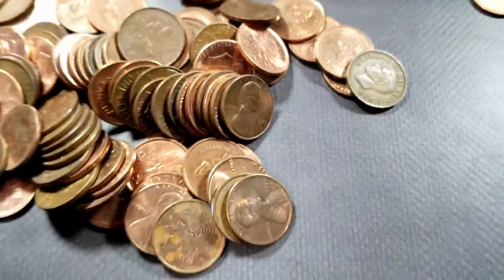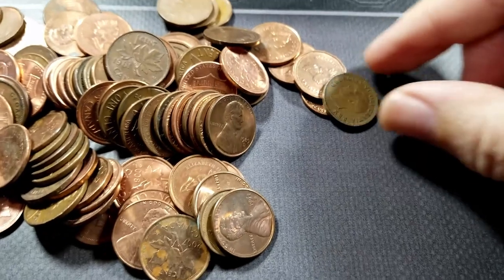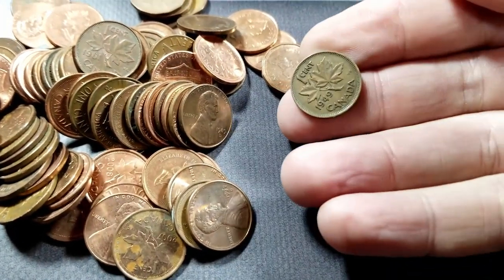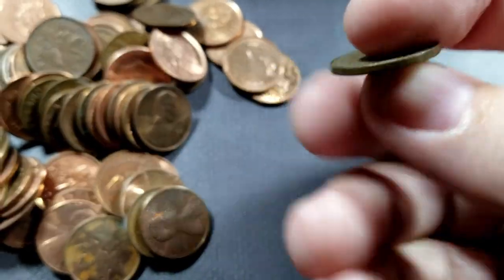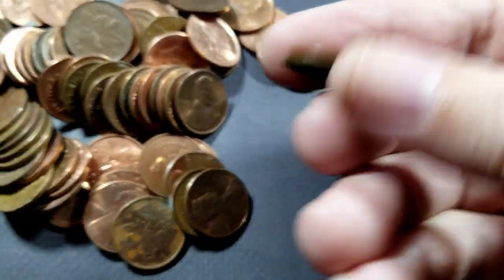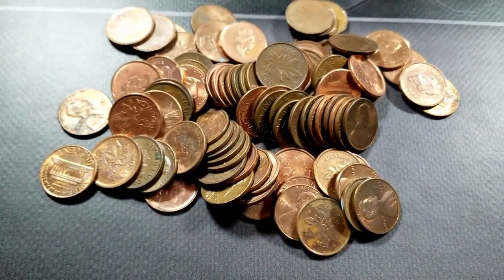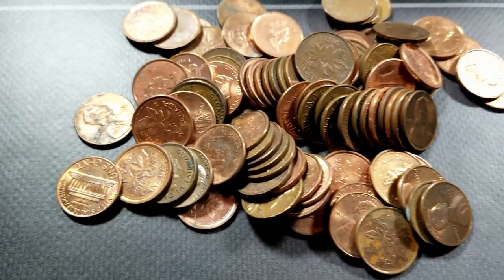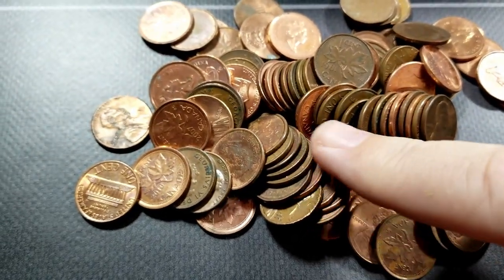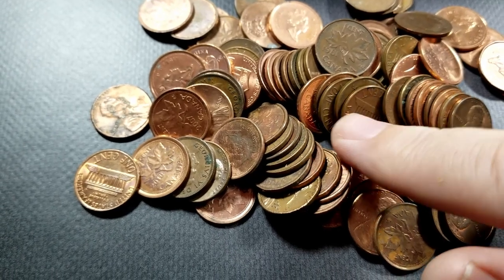Uncovered this King George. So let's see what we've got. Just use my other hand because this tends to put me out of focus if I use that hand. 1949. It's nice. It's good shape. Yeah. I'll take that for a dollar or for a penny. And as I was looking, I think this is an even older penny right here. I don't know if you can see it, but that looks like it might be a King George V.